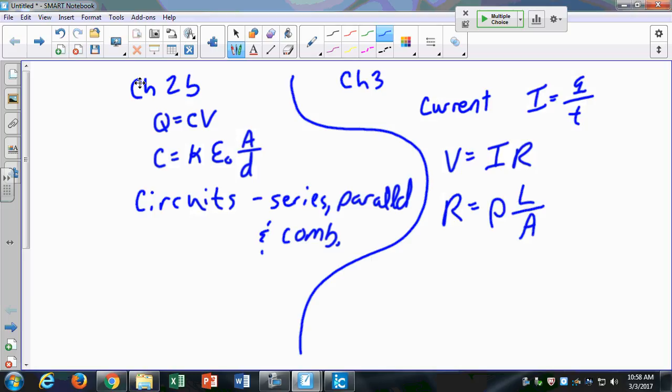Similar to what we had with the capacitors, you'll need to know if I change something about the resistor, the length or the area, the cross-sectional area, then how does that affect the resistance? Similar questions like we had with the capacitors, we'll have those here. If I change the length, if I change the area. Look back at those concept tests and at the old tests and you'll see, although we've seen some of those questions in class as well.